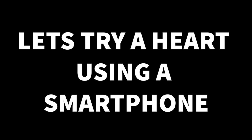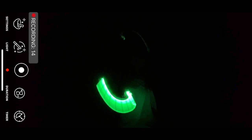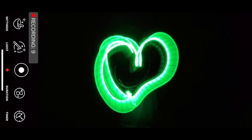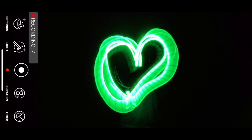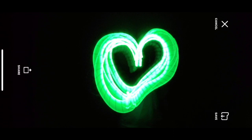For our next example, we're going to be using the smartphone and trying a different shape this time. Let's turn off the lights. Ready? Ready. As you can see, when you use the light painting app, you can actually see the moment by moment picture that you are getting while you are doing the light painting, which might make it easier than using the camera. After you are done taking the picture, if you're happy with the picture, you can go ahead and save the picture using the save option at the top right hand corner.